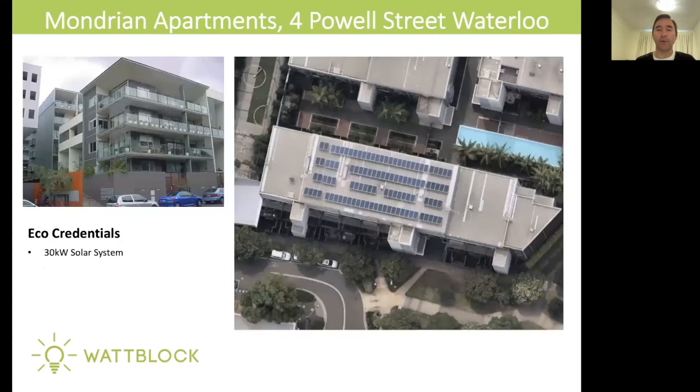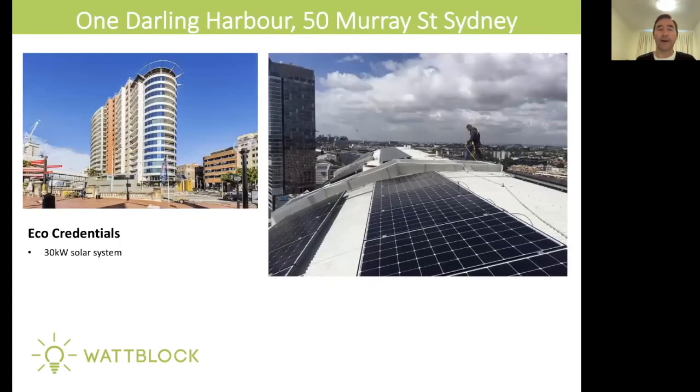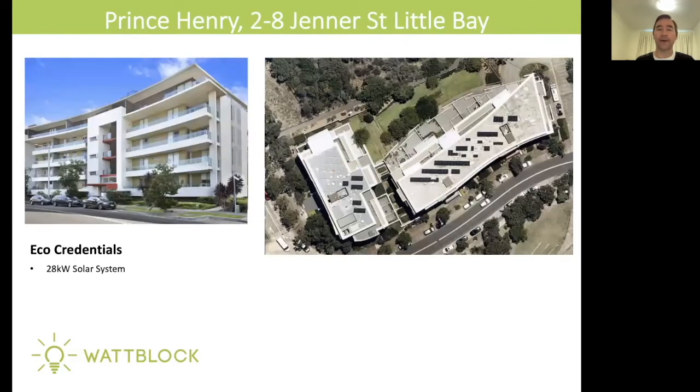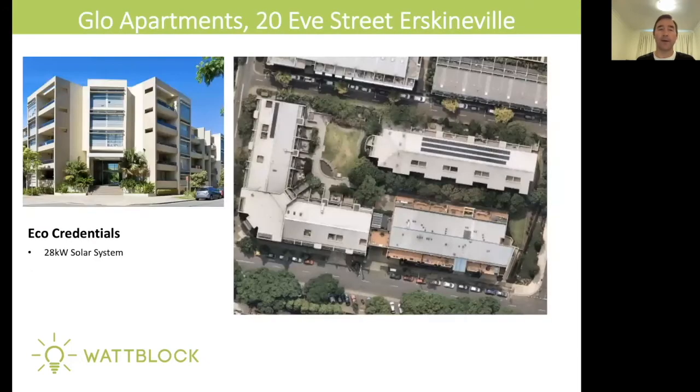Mondrian Apartments at 4 Powell Street in Waterloo has a 30 kilowatt solar system. 1 Darling Harbour at 50 Murray Street has a 30 kilowatt solar system. Kai Apartments at 2 to 4 Wentworth Street in Manly has a 28 kilowatt solar system. Prince Henry at 2 to 8 Jenner Street, Little Bay has a 28 kilowatt solar system. Glow Apartments at 20 Eve Street in Erskineville has a 28 kilowatt solar system.